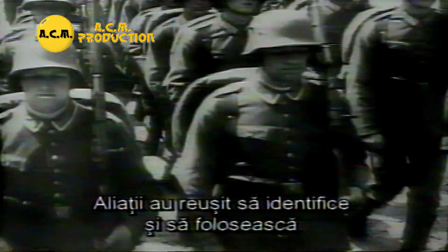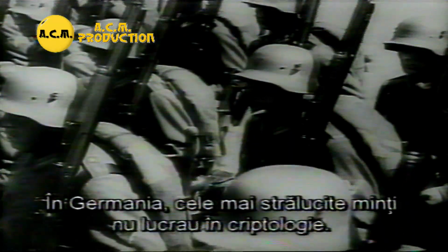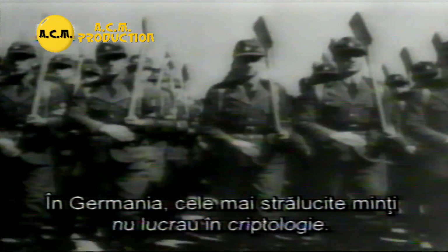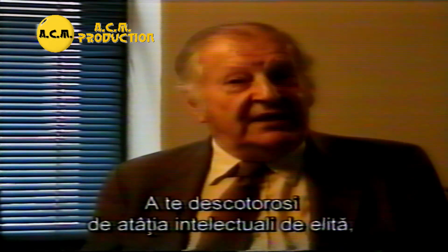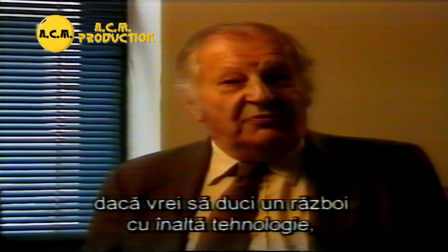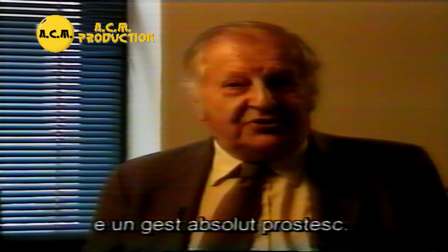Nazi tyranny did not encourage free thought. The Allies were able to identify and to put their best minds into cryptology. In Germany, the best minds did not go into cryptology. Many of the best minds went into concentration camps. To get rid of so many of your leading intellectuals, if you want to conduct a high-tech war, is absolutely stupid.